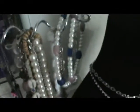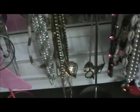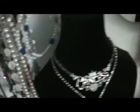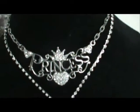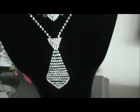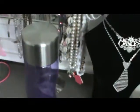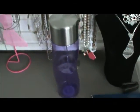Next, I have more jewelry, and this is just necklaces. It's really pretty necklaces that I always wear, or that I wear occasionally. And next is my neck form that has my princess necklace, which I absolutely love. And then my bow tie necklace, which I also love. And down here, we have my water bottle for when I go to work out. Hello Kitty key looks like that.